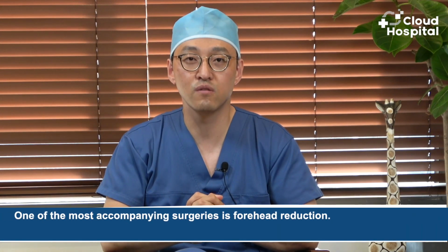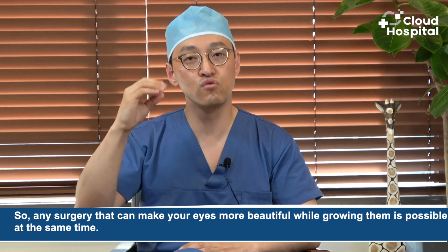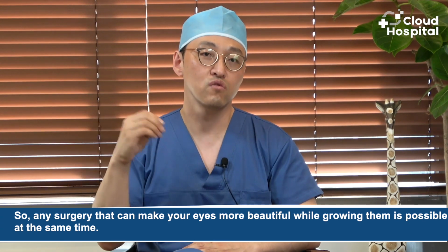So are there any procedures that the patient can get together while they're getting a forehead lift? As it is mainly performed on the forehead, as I said before, one of the most accompanying surgeries is forehead reduction. I choose it the most because it can really change the impression of the upper face as it can be raised while shortening the length of the forehead. As for the surgery that can be done together, I said that the basic purpose of the surgery is to enlarge the eyes rather than to straighten the wrinkles on the forehead, right? So any surgery that can make your eyes more beautiful while growing them is possible at the same time.